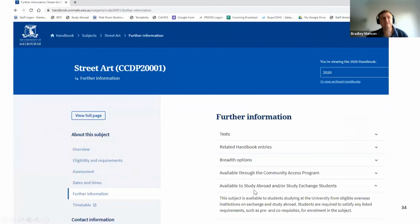Okay, so this takes us to the information subject page here. So Street Art. So a few things I'll point out here. A tip that I like to do is if you click view full page, it will have everything in just the one page and you can scroll all the way through. Otherwise, these overview, eligibility, assessment, they're all different pages. You need to click through them. So if you click view full page, it's just one page. You can just scroll through. I think it's a bit easier for me.